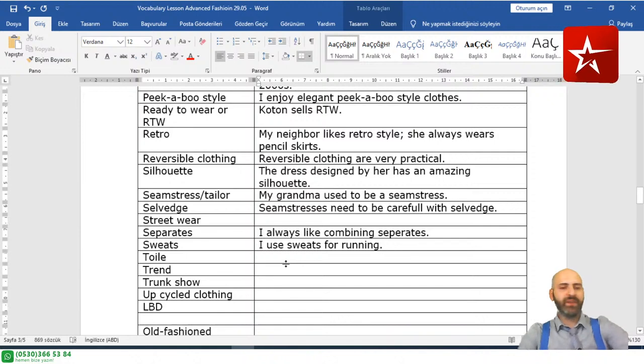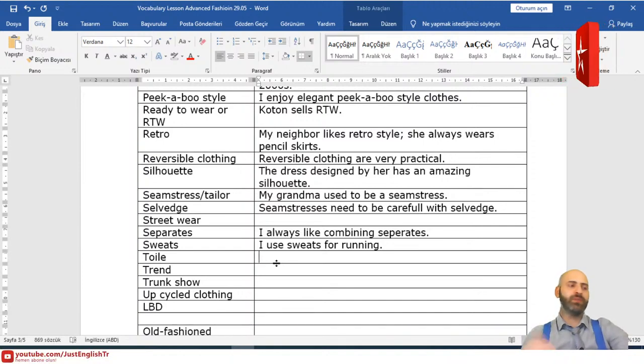Next thing we have got here is toile. Toile is a test dress. Remember I said that when the designer creates something, first the designer creates with muslin, doesn't use the original fabric material. Toile is the dress which is made first, and if the toile looks good, then the designer will create the real dress. So it's for testing purposes.